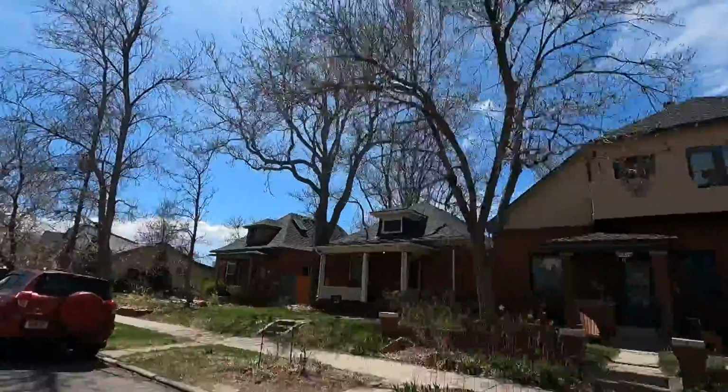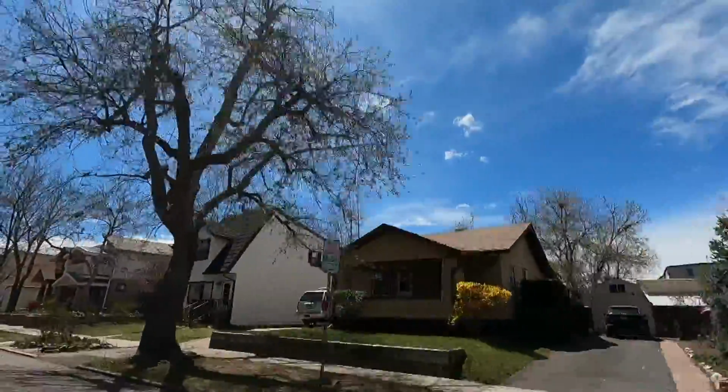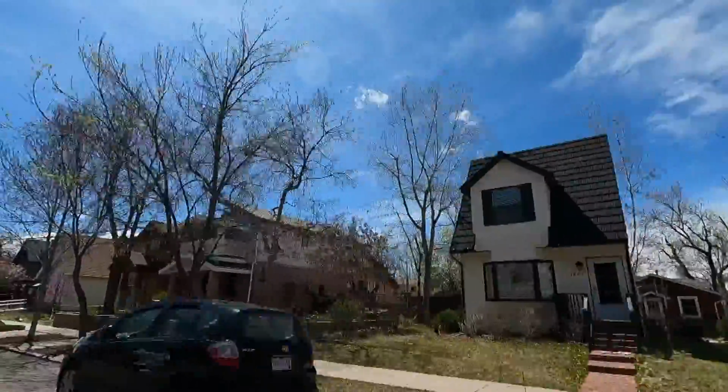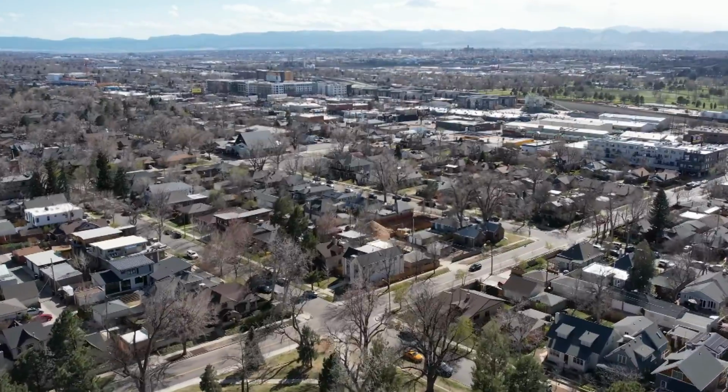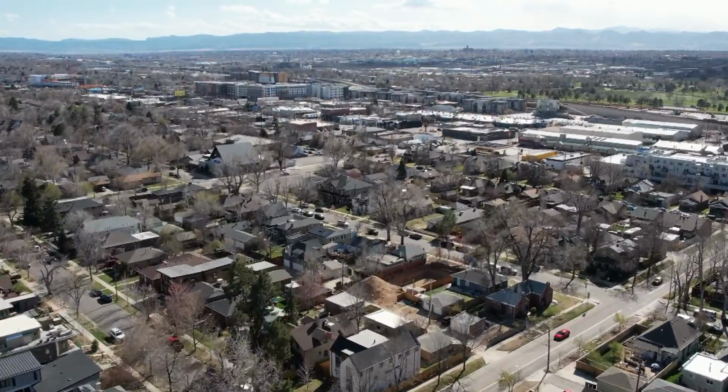There's some detached homes along it. There's some townhomes, there's some apartments. So very easy for people to find living scenarios in which they're close enough to Pearl Street to get to it, whether it's a short drive or even just walking over. And some of the best restaurants, including one of the most popular sushi restaurants in all of Denver, Sushi Den, are located along Pearl Street.